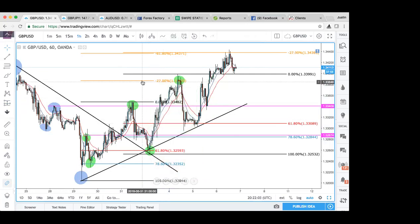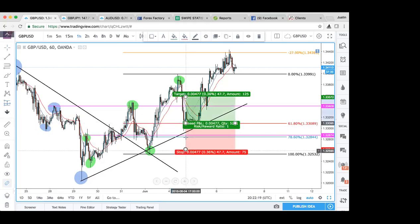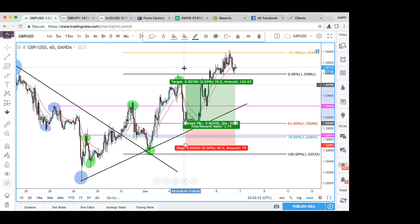But that's not the move we're talking about. We're talking about the swipe trade we sent out this week. So, like I said, I pulled the fib from the low to the high. Told me the 61.8's right there. We bought it right here in this general area. We bought it somewhere over here, right? Stop loss, 10, 15 pips. Take profits, always the negative 27.